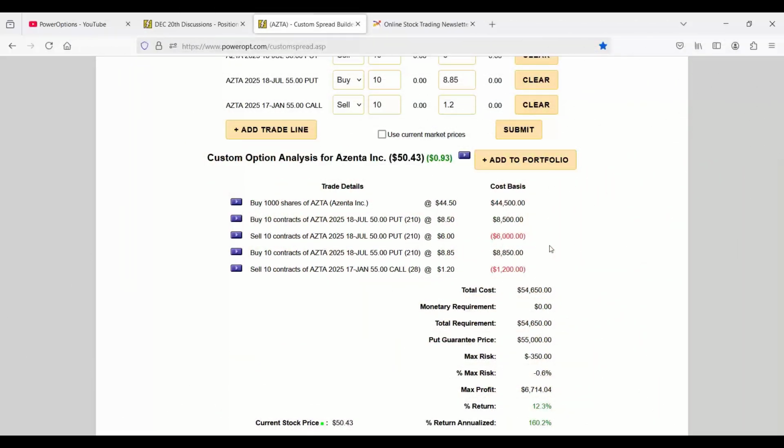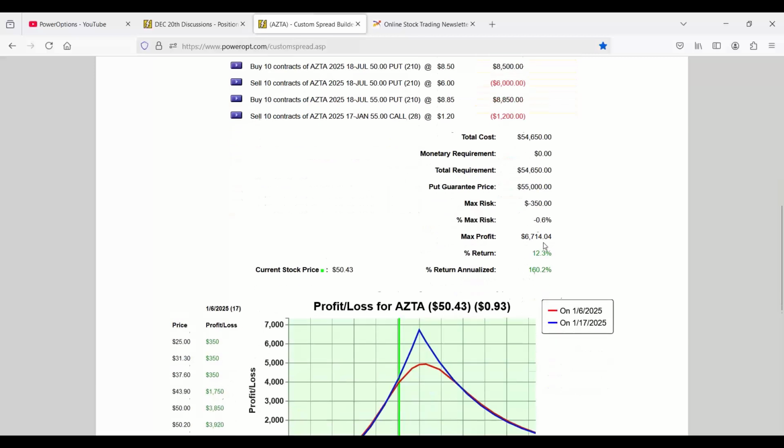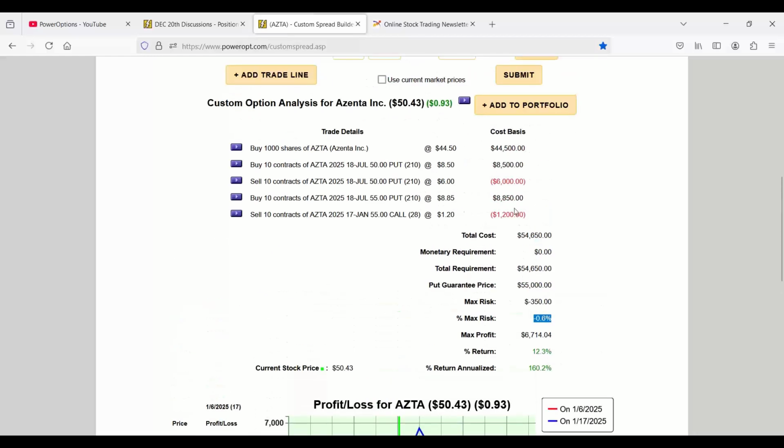Jen asks, what if there were earnings between now and expiration? Would you still sell the call against it to get to bulletproof status? Not necessarily. What I would prefer to do in this situation, I would still roll up the put in this case, Jen, and get into that near bulletproof status.